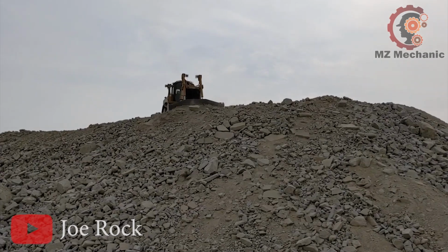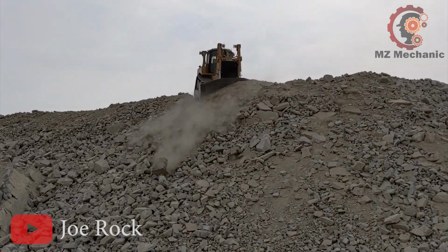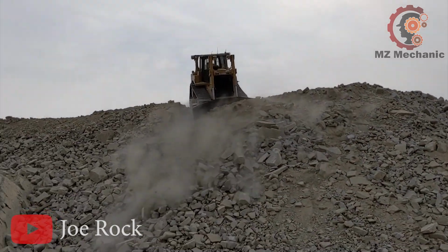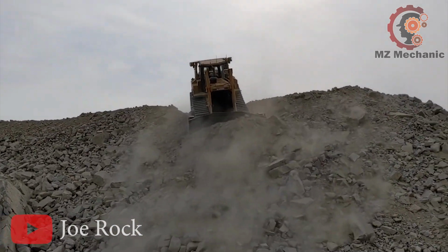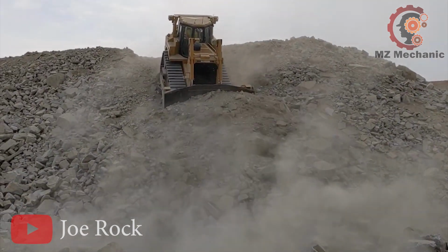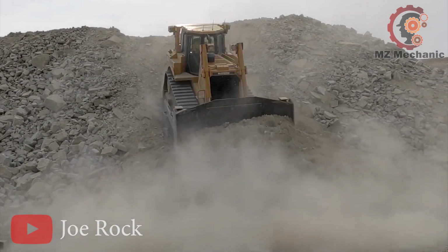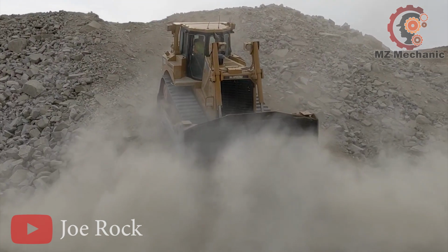Number 10. The Caterpillar D9T, the heavyweight champion of bulldozers. With a roar of 436 horsepower, it's like the Arnold Schwarzenegger of the construction world. Weighing a whopping 47.8 tons, it's not exactly nimble, but who needs a bulldozer that gets a ballet?